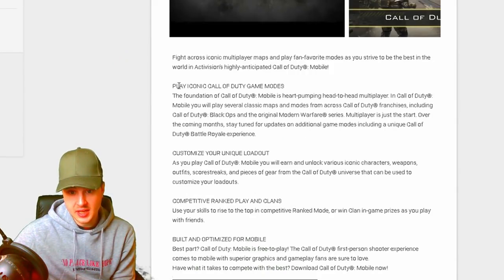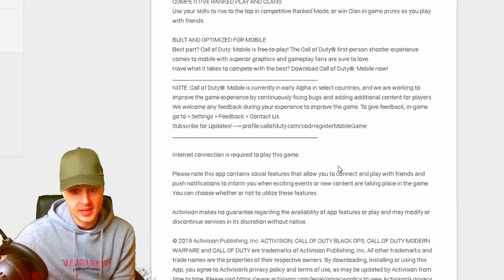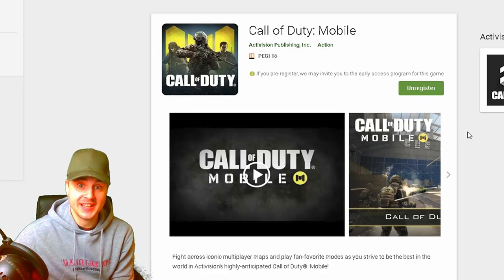So as you can see here, guys, you can play all of the iconic Call of Duty game modes, customize your unique loadout. It's got all the information on the page here. And now I'm going to play you the trailer, because there's some things we want to talk about in the trailer. So check this out.